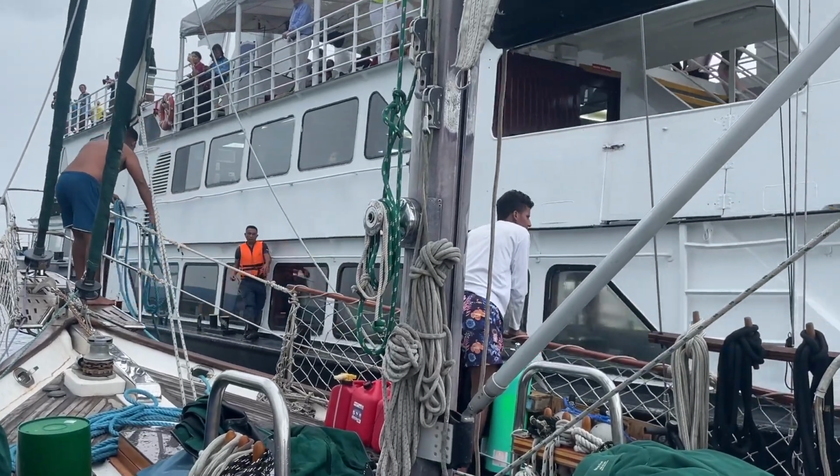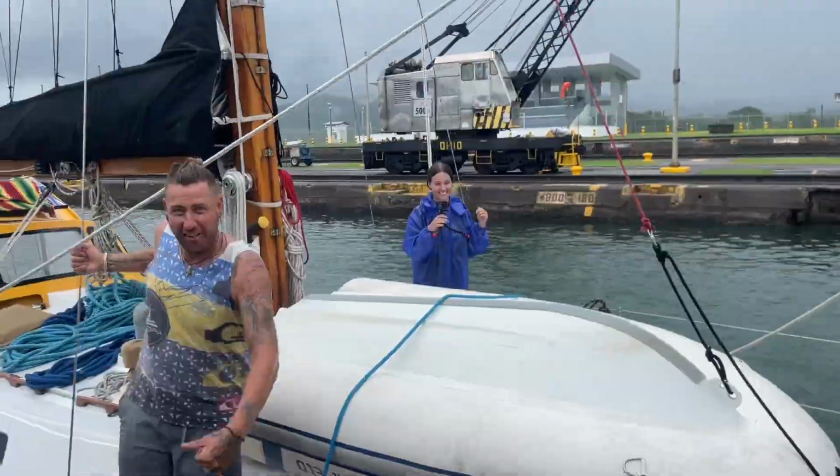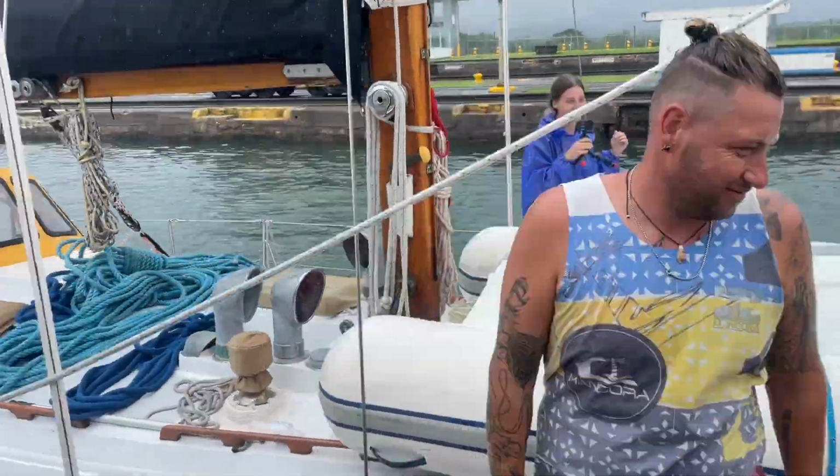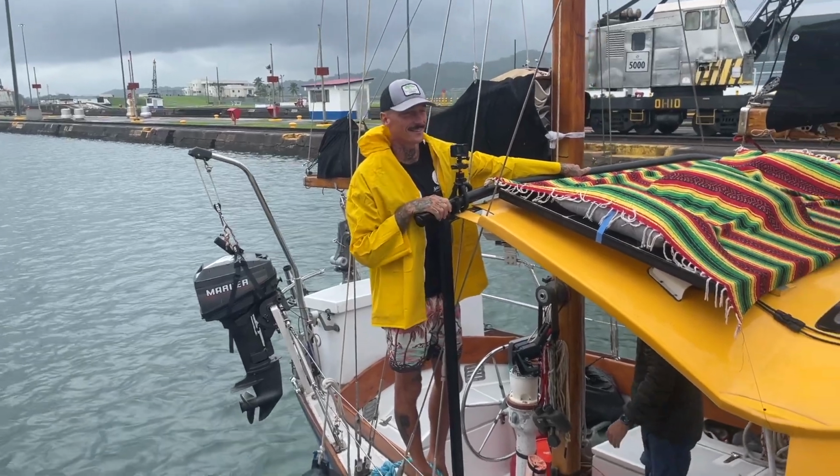We are getting ready to do the last set of locks. So I guess each time after each lock, we have to untie from the giant ferry and then untie from Sitka. And then he goes, and then we go, and then Sitka goes. And we gotta do that 3 times. So we already did once. We only have to do it 2 more times. And then we're through.